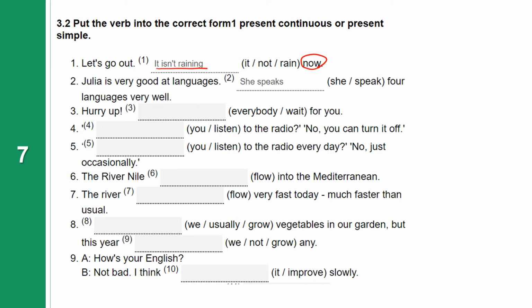Julia is very good at language. So you're talking about a general rule, a general fact. So she speaks 4 languages very well. Hurry up. Everybody is waiting for you. It's happening now. So everybody is waiting for you.